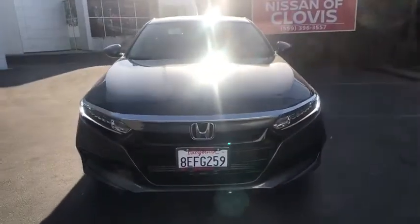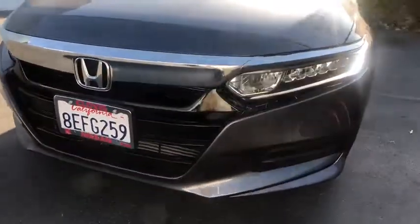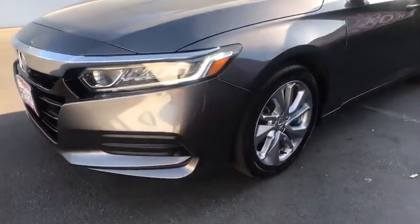trip computer, bucket seats. If affordable style and reliability are what you're looking for, this vehicle couldn't be more perfect. Drive it today.